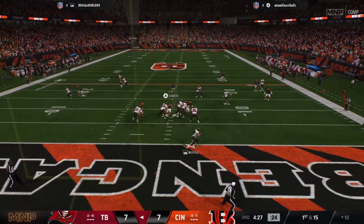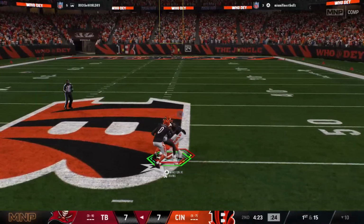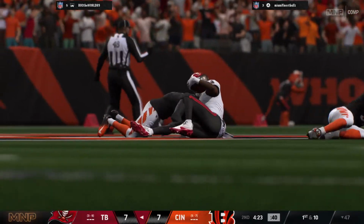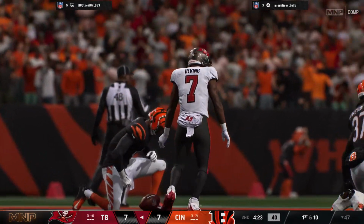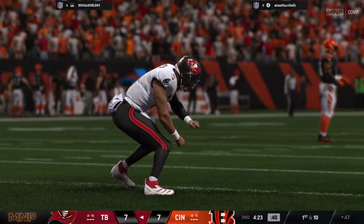Mayfield now from the gun. Forced out to his right. Big gain downfield. And they'll stop him here, but not before he gets out to the 47-yard line. He finds 37 yards on the play to move those chains.